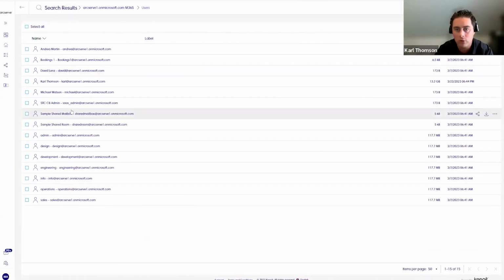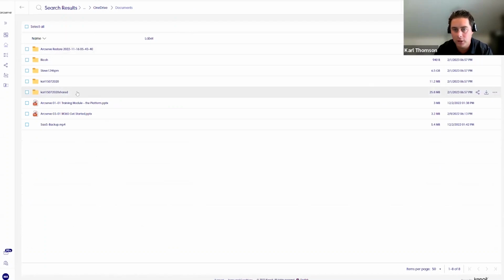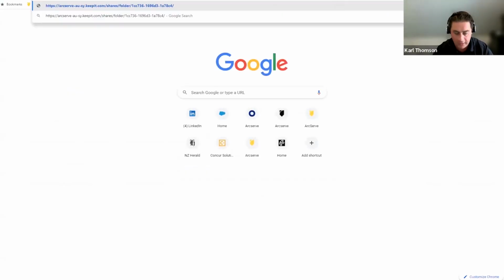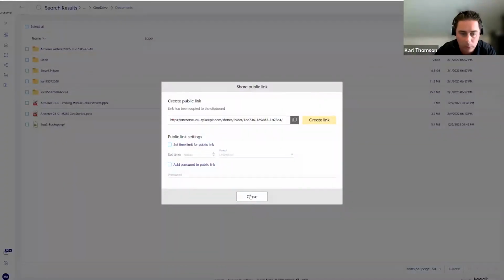If I go into users, Carl, let's go OneDrive, documents, and I've got a shared folder here. So what I can do is click share link, create a public link. I could put a time limit, a password on there. We can go on there, provide that link to any end user. They can click on it. They can go and very quickly access that folder or that set of data. They can preview it. They can download it. They can confirm to you that's what they want. Then we can go and drive the restore back for them. But it's giving very quick, immediate access to your backups all within the portal.